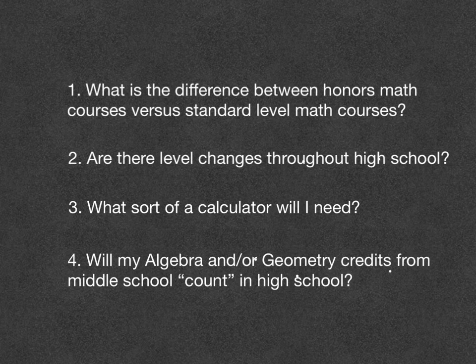So moving on, here's a list of some other very popular questions frequently asked at Future Freshman Night. The first one: what is the difference between honors math courses versus our standard level math courses? So first, regardless of honors or standard level courses, we ensure that all students will learn about the identified standards for that class. In other words, regardless of levels, all students will be prepared to move forward through our math curriculum onto the next course. So what is the difference between honors and standard?